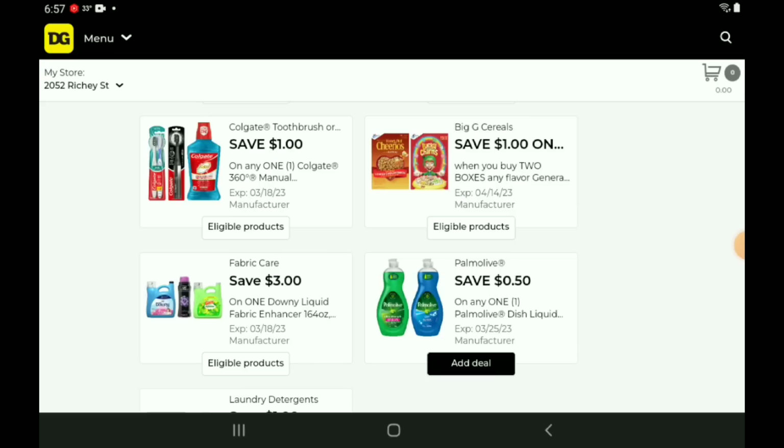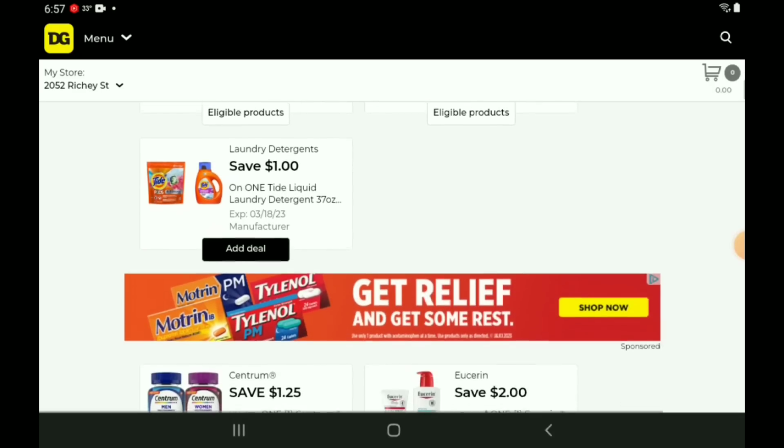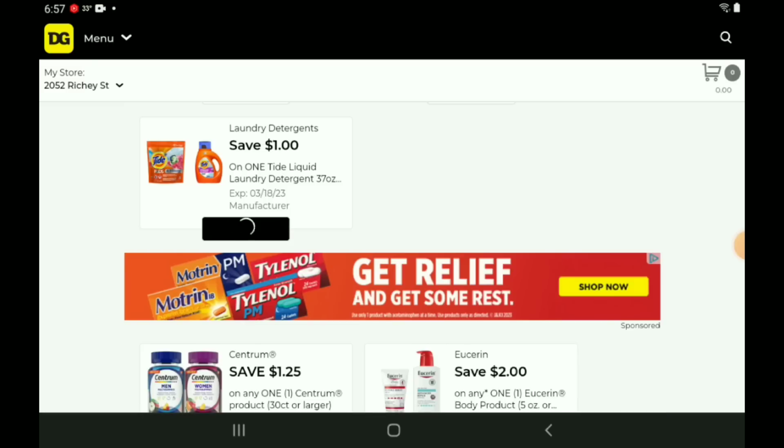We have 50 cents off 1 for the Palmolive. These are priced at $3.25. After the coupon, you're going to pay $2.75, and those are included in the instant savings for when you spend $10. You're going to instantly save $3 at the register, and we do have a clearance event matchup for that coupon as well.